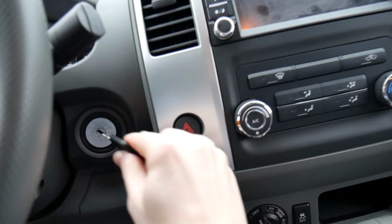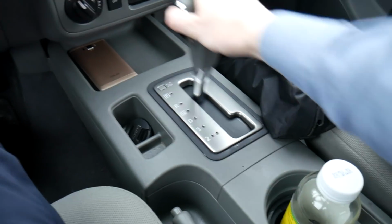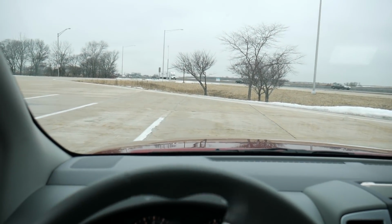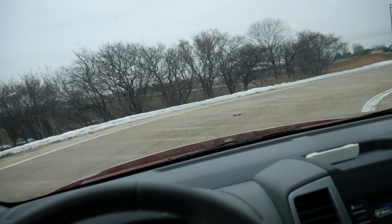Alright, so enough with the specs. Let's talk about what it's actually like to drive this truck in the real world. First off, handling. I was impressed. Feels stable and tight around the corners. The truck doesn't pull at all, so it helped me feel really confident while I was driving this thing.